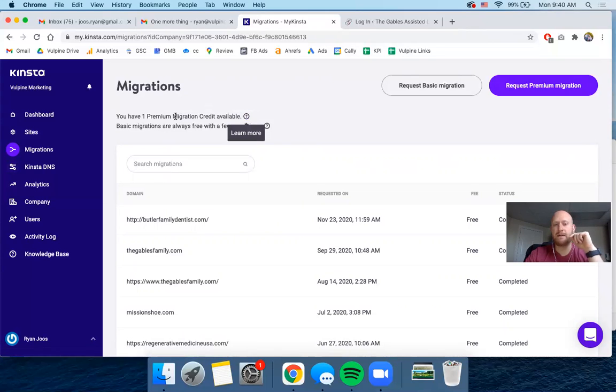They do have some premium credits. So a lot of times they will actually migrate the websites completely for free, which is fantastic. But that's assuming you have a few things. You're able to access your hosting without having to do any kind of verifications or anything like that. So if they're able to get into your hosting, your domain name registrar, and the back end of your WordPress site, then chances are they can migrate it 100% for free, which is fantastic.